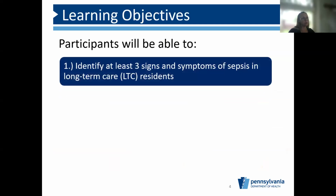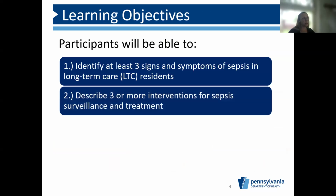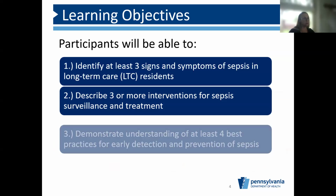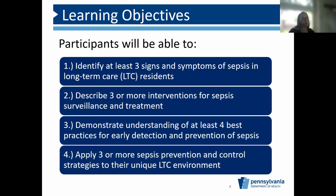So after this, the end of this presentation, we're hoping that participants will be able to identify at least 3 signs and symptoms of sepsis in long-term care residents, describe 3 or more interventions for sepsis surveillance and treatment, demonstrate understanding of at least 4 best practices for early detection and prevention of sepsis, and apply 3 or more sepsis prevention and control strategies to their unique long-term care environment.